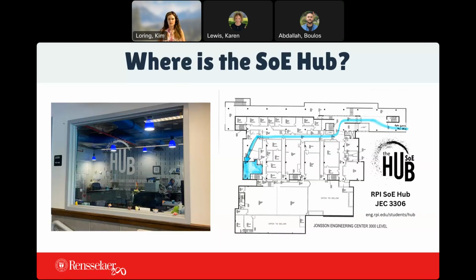So where is the hub? We are housed actually in the Ansel Lounge. We're on the 3rd floor of the Johnson Engineering Center. You're going to hear a lot of acronyms when you come to RPI. You probably heard a bunch if you've been on a bunch of webinars at this point. So we're the JEC, room 3306. If you walk into the lounge, we're right to the left. You'll see a window. Usually Bulo sits right about here, and I'm back here in this area.